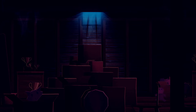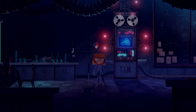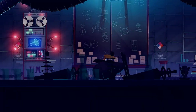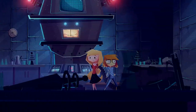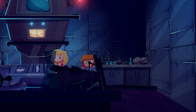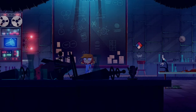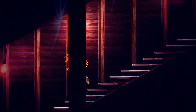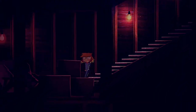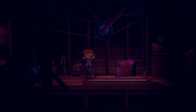There we go. Can finally escape now. It worked. Okay. It worked, but we are going to go to Suzie and see if we can... Okay, we can't console her. Never mind. So we are finally able to escape. That's the most important thing. And that teddy bear is still very, very scary.